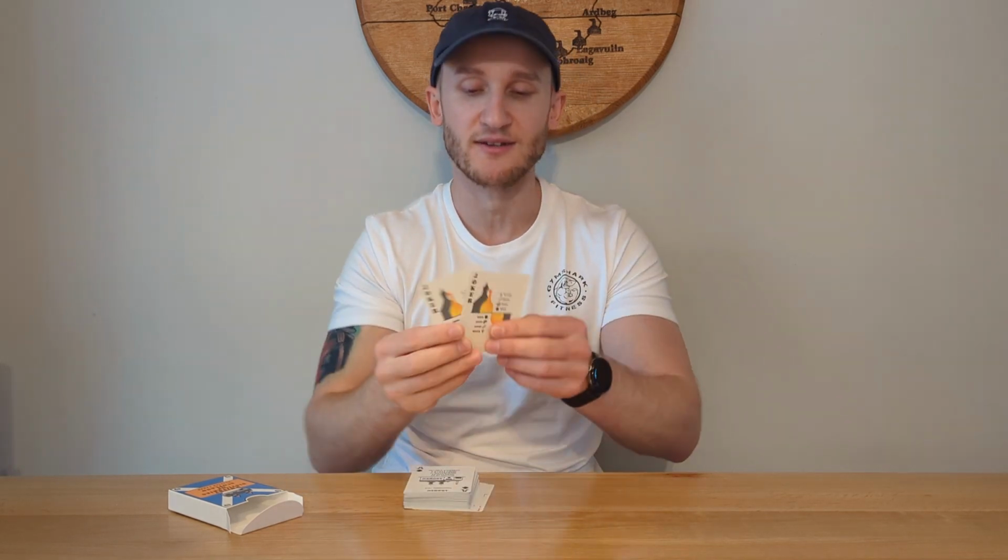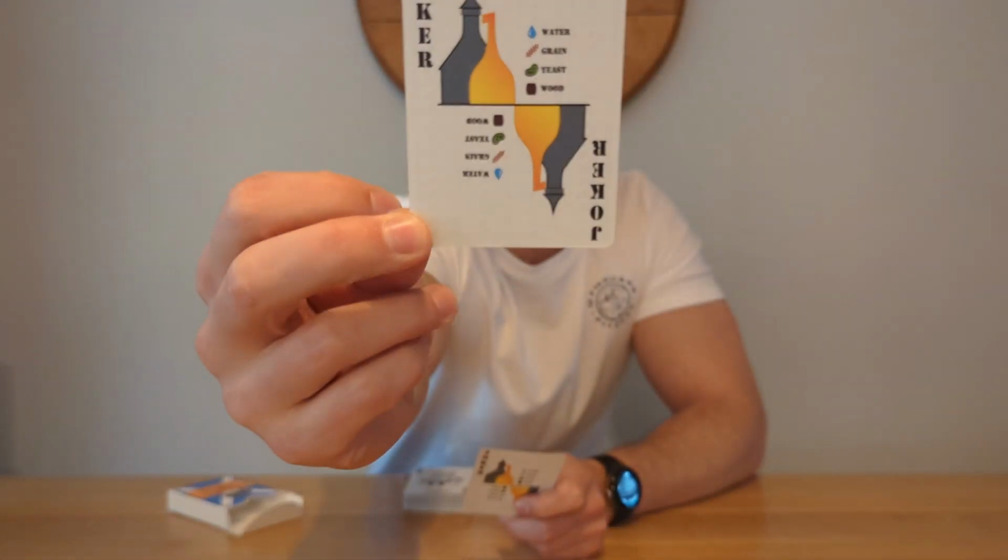So you're getting essentially 52 individual pieces of artwork here, minus the jokers, but the jokers are pretty cool as well. So is that 54? Is there 54 cards in a deck? I think it's 52 are plain and then 54 including the jokers. But yeah, I'll show you a few of these.